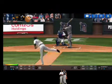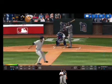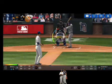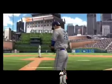He's in a full windup. That was close, but a foul ball. He's in a full windup. And a deep foul ball. Here's the windup and the pitch. Caught him looking. One out.